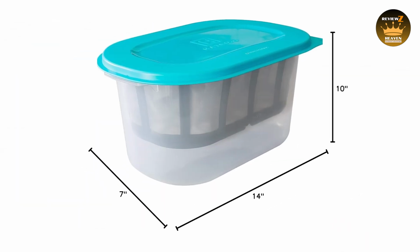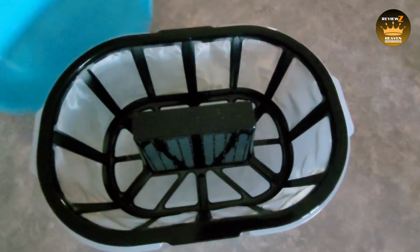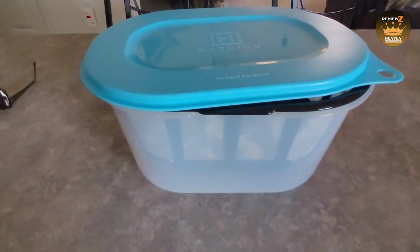Plus, Hatrigo's customer satisfaction guarantee means that if you're not fully satisfied, they'll make it right. Enjoy the benefits of homemade Greek yogurt with Hatrigo's high-quality strainer.